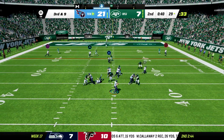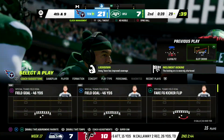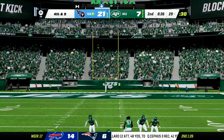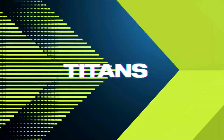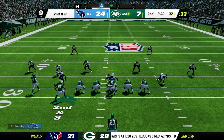3rd and 9. They bring pressure. Kane not exactly able to handle that situation well. But we bring out the kicker and continue to build up our lead. 24-7. Almost done here in the first half.